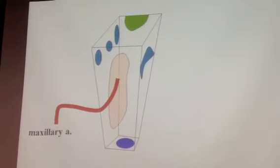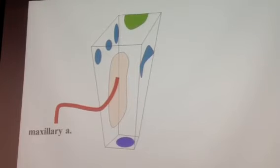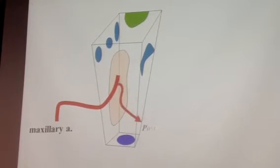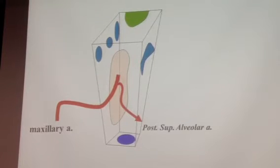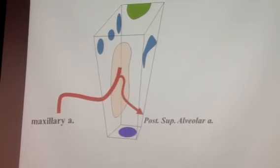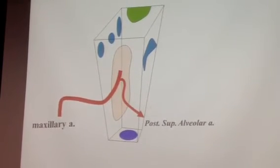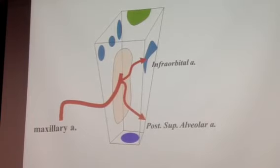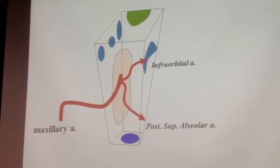Make sure you know the pterygopalatine fossa, how basically the maxillary artery comes in and gives off multiple branches. One comes back out, going to the maxillary tuberosity, the PSA, and really this is lab too. I don't think these are as hard as what people make them to be, because if you think of where they're going to, it shouldn't be bad. One comes off the infraorbital, should be easy enough to see.